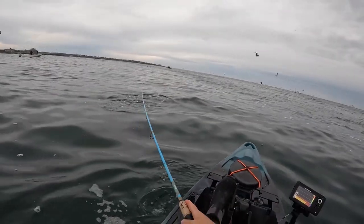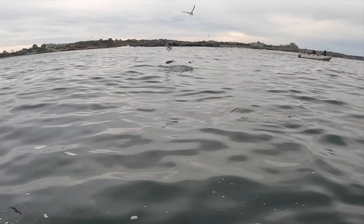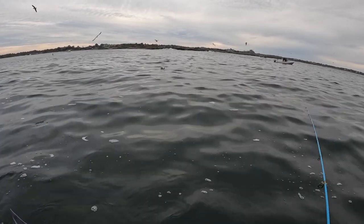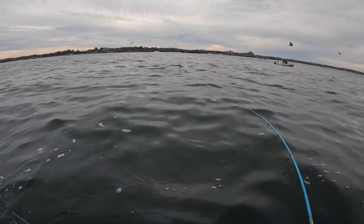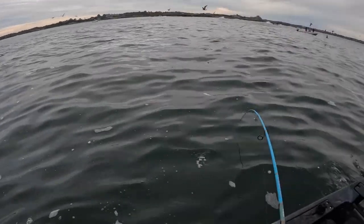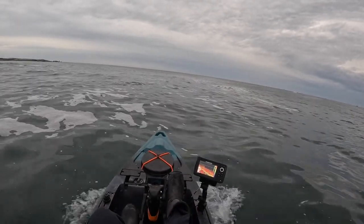Oh, striper just got airborne right next to me. Oh, that was sick. That was sick. Welcome to the fall run in Rhode Island. Good morning. We are jumping right into the action.